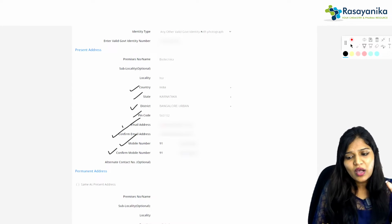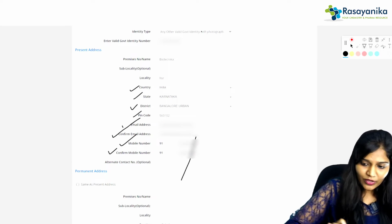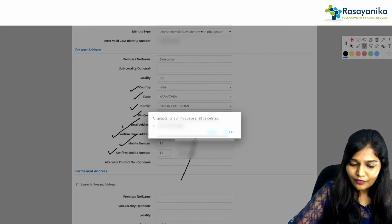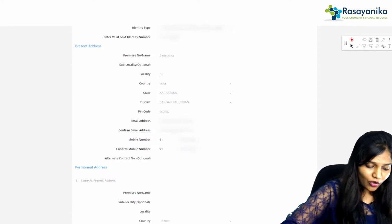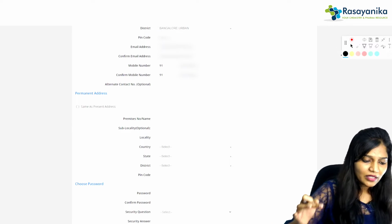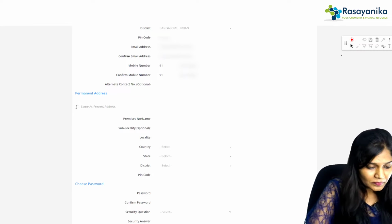If you have your alternate number, then you can proceed on with the next. The next one is going to be the permanent, or we can say present address. If your permanent address and the present address are going to be the same, then you can click on same as present address. Or if you have a permanent address somewhere else, you can just click on it. I'm just clicking same as present address here.